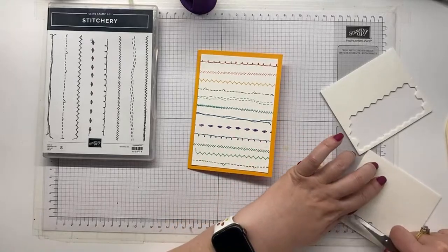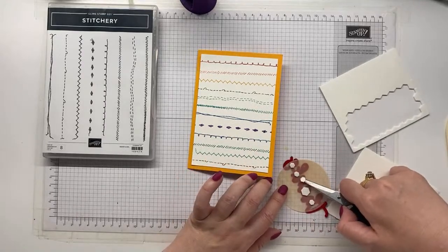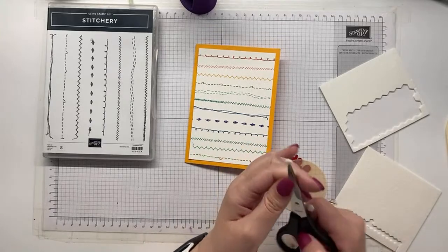One more here and then I think we're done. Let's flip the wrong way.